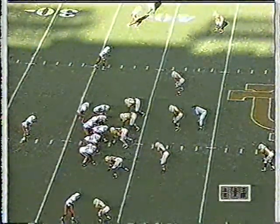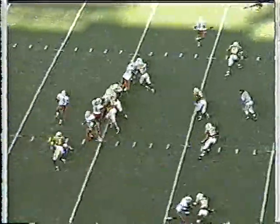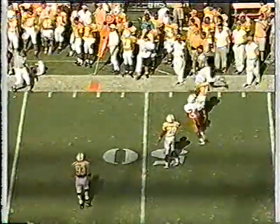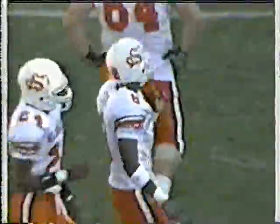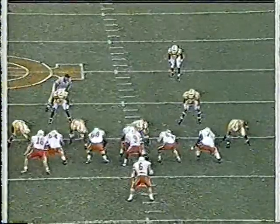All right, a little bit of a drive going here for Oklahoma State. The eighth play in this drive, and it's complete. Right at the sidelines to Sean Love. They'll pull it in shy of the first down, but he picked up some nice yardage on it. Take a look.